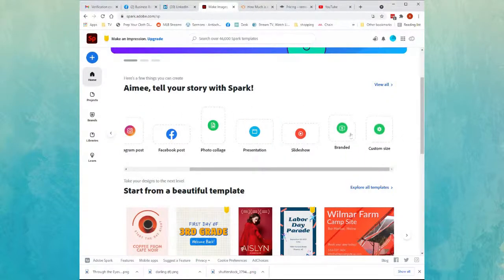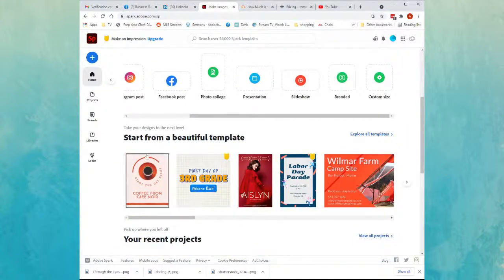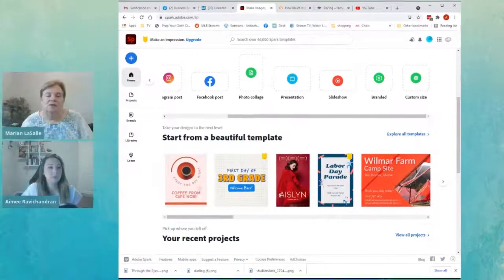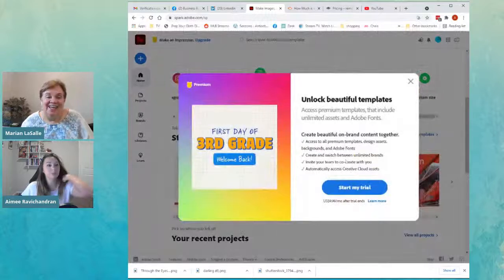If you want to do a custom size, branding, slideshow, presentation, whatever. And then it has some other templates down below that you can pick from and kind of edit your own. So it's similar to Canva in that sense. Then you can kind of just move along. So like if we wanted to pick the first day of 3rd grade, we could try it out.